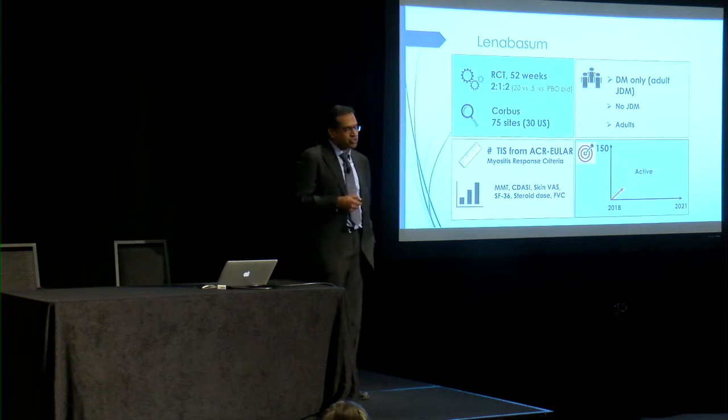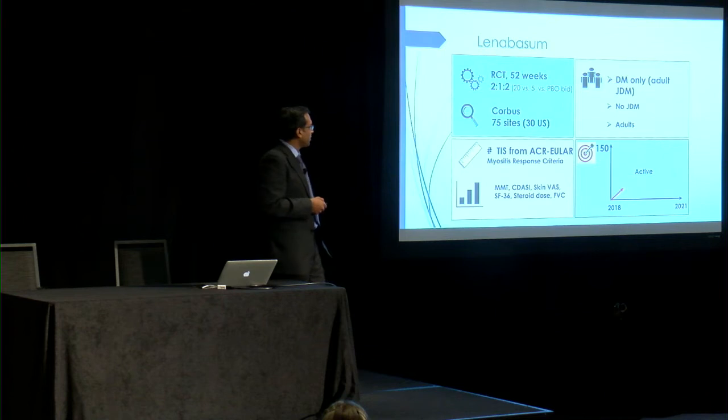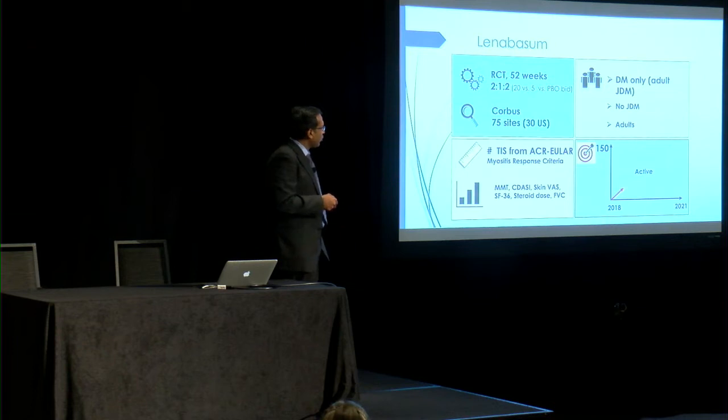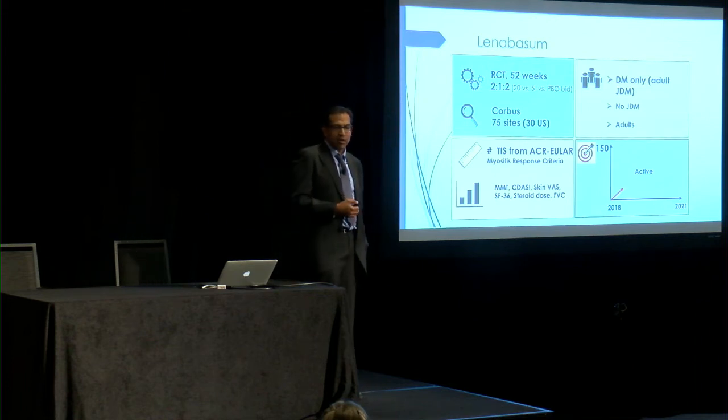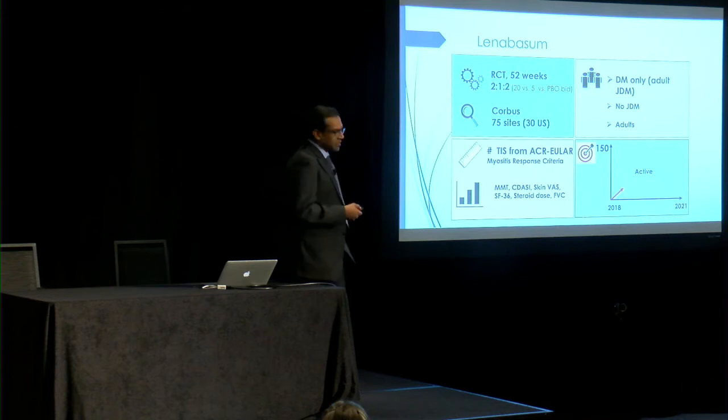However, adult and juvenile dermatomyositis could be considered as well. Their outcome measure is the new outcome measure that I already reported to you, and their goal is to enroll about 150 patients. The trial is currently active, and my understanding is there are already patients enrolled in this trial. I don't know what the number is, but it's currently active.